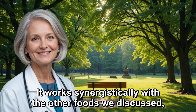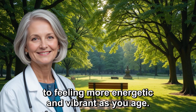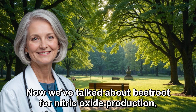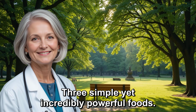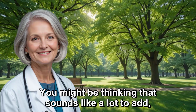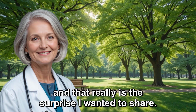It works synergistically with the other foods we discussed, creating a powerful dietary approach to feeling more energetic and vibrant as you age. Now we've talked about beetroot for nitric oxide production, dark chocolate for flavonols, and fatty fish for omega-3s. 3 simple yet incredibly powerful foods. You might be thinking that sounds like a lot to add, or maybe you're surprised that these everyday foods can make such a difference. And that really is the surprise I wanted to share.